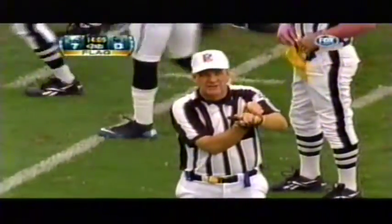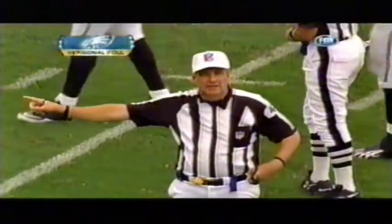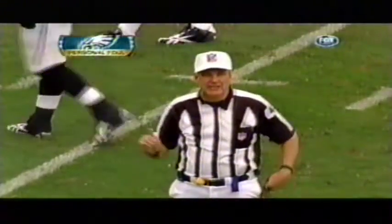Personal foul, number 10 of the receiving team. He gave an invalid fair catch signal and then blocked after that signal. Yeah, Half the distance to the goal, 1st down.